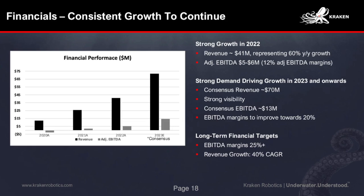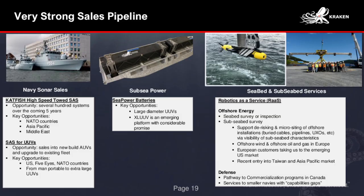Pipeline, I know I'm out of time here, but a few things on the sonar side. On the catfish product, there are hundreds of systems over the next 5 years that are going to get contracted, and it's really Kraken and a couple of our competitors that are going to win most of that, or all of that business. We only have a handful of competitors for our catfish product, and you look on a map, and if there's oceanfront and it's a friendly country, chances are we're in the mix on the bid side. Okay, we're not going to win them all, but we got enough that our small company is going to have really nice growth.